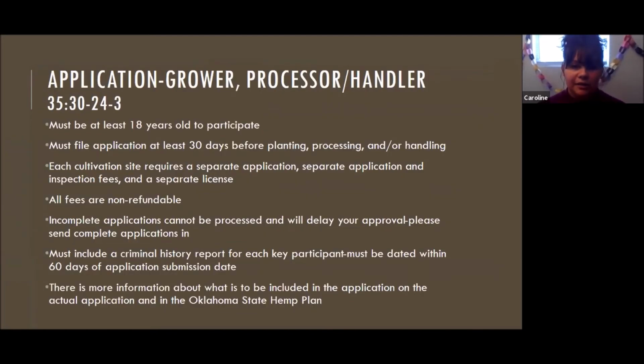Okay, here's how the application process goes. And I do want to say I have submitted the 2021 application to our IT department to be put on the ODAFF Hemp webpage. So please be patient while they get that put on there. I don't know how long that will take. Around holiday time, we kind of have a soft freeze on things being added to the website. So I'm hoping since it's in between holidays, we can get it on there and people can start sending me applications. So you must be at least 18 years old.